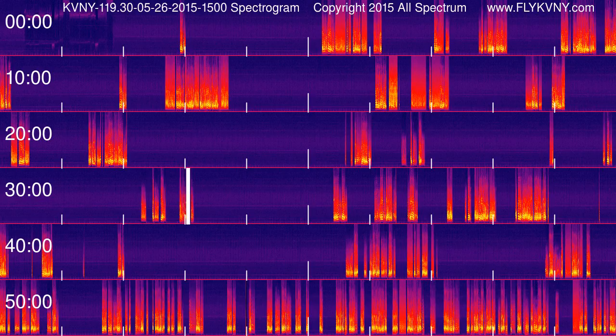Van Nuys Tower, runway 16 right, clear to land. Clear to land, 16 right, Mavic 1 drop.